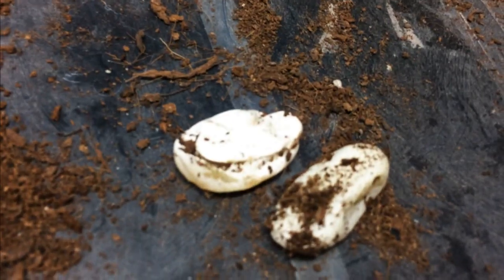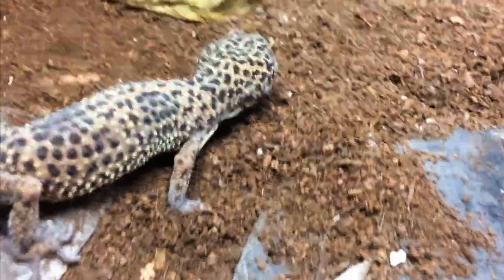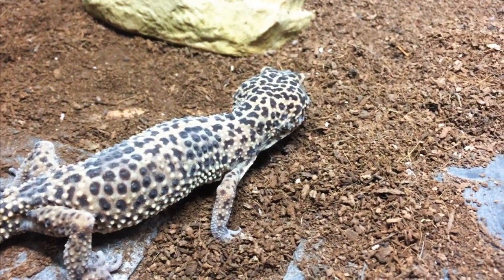But look. I mean, I don't even think we need to test these. We know these are going to be infertile, but it's like a proper clutch. Now, I need to give her fresh calcium.